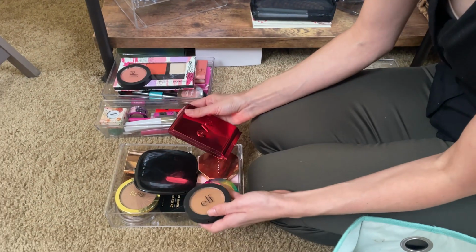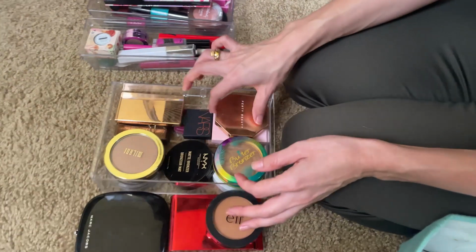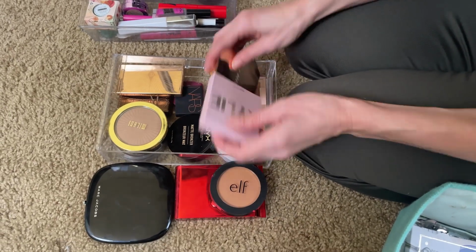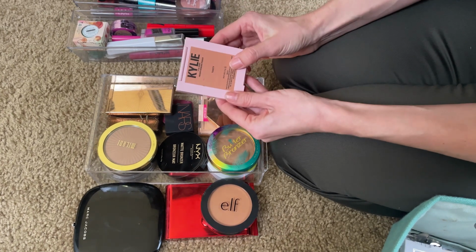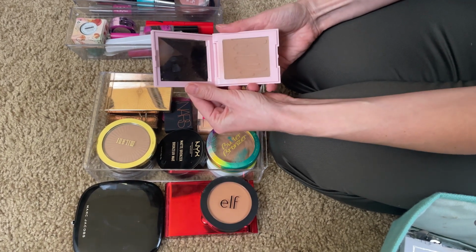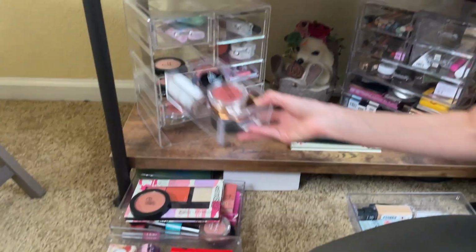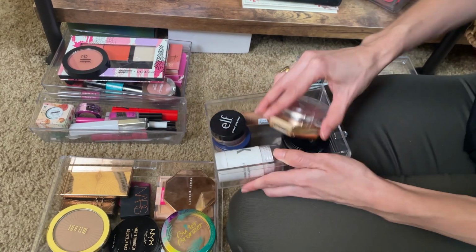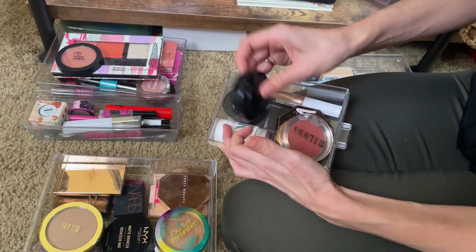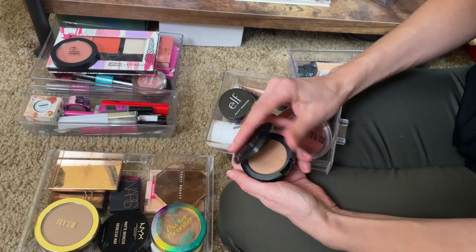For bronzer, let's use one I haven't used in a long time. Oh, this Kylie Cosmetics one. Oh my God, I haven't used this in forever. It's a really good bronzer. This is Toasty. Okay, I'll use that. And do I want a cream bronzer? Yeah, I'll use the Janessa Myricks one. This is the Power Bronzer in the shade Light. It's a good one. I'll use that.